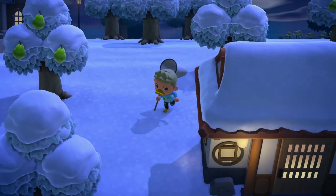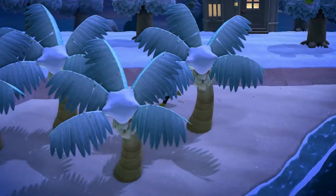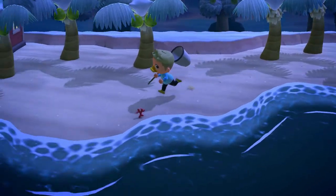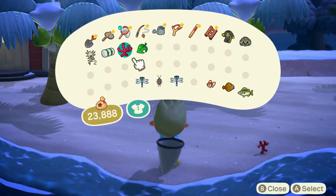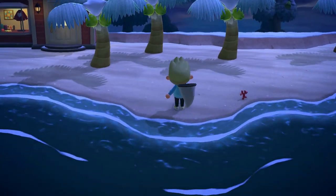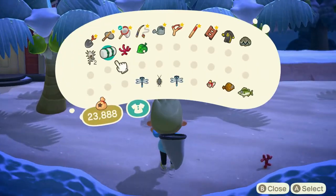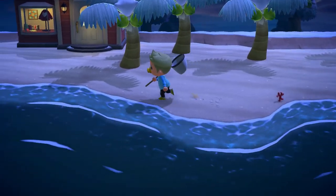Let's figure out a place to put the campsite. I wonder if it could fit here without destroying any coconut trees. No. Although... No. Dang it.